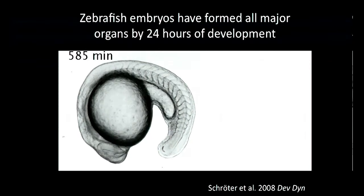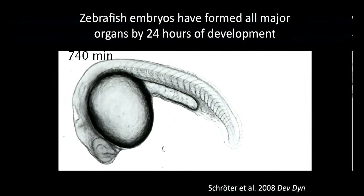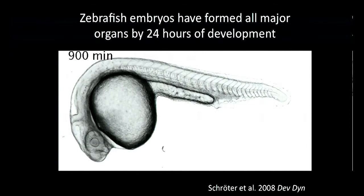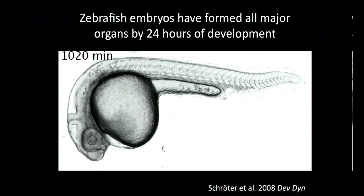The central nervous system is developing, and in this lateral view, you can kind of see that the ventricles are swelling with fluid. And these dark spots here are actually blood cells that are flowing because the heart has started beating. So basically, by 24 hours, this embryo has formed all of its major organs.